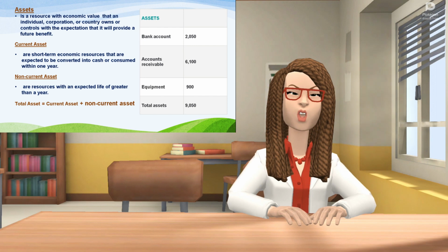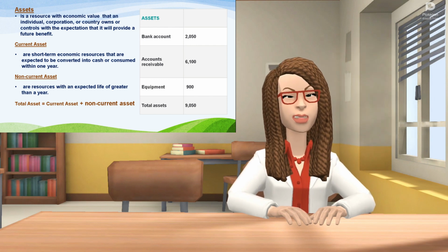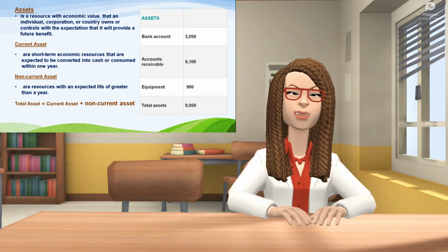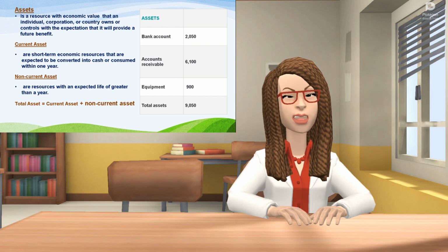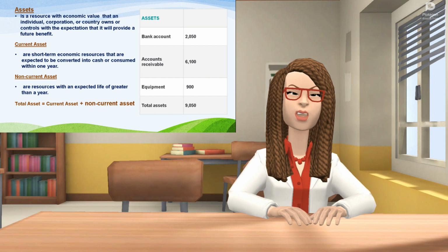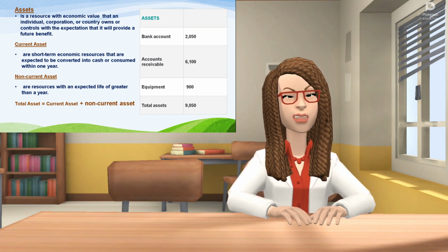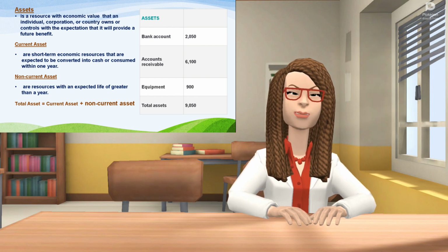Non-current assets or long-term assets, on the other hand, these are things you don't plan to convert into cash within a year. Long-term assets include buildings and land, machinery and equipment, less accumulated depreciation, intangible assets like patents, trademarks, copyrights, and goodwill. You would list the market value, what fair price a buyer might pay for these long-term investments.